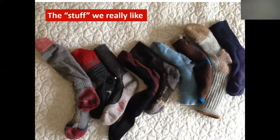So here, I'm going to flat out admit that it can be fun to have stuff. And I particularly like clothing that keeps me warm so I can be outdoors in Iowa in any wintry weather that Iowa brings. This is not my complete wardrobe of wool socks, but I am committed before I buy any new wool socks to darn some of these.